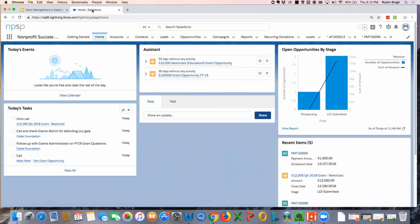All right. I'm also making an assumption here that those who've seen this have some familiarity with Salesforce, so I won't really talk too much about what this is and navigation. I'm assuming that you have some knowledge of what Salesforce looks like, but if you need a little more of an overview of that, by all means, send us an email, and we'd be happy to do a free overview for you and demo the system for you.